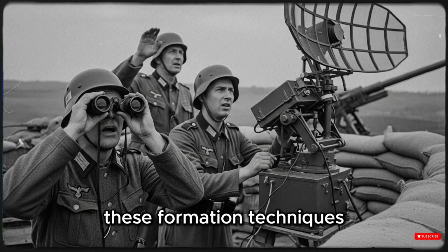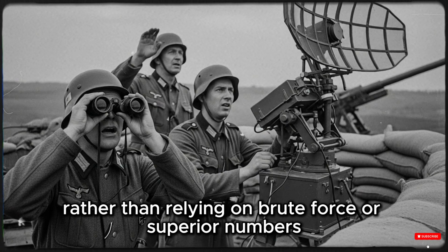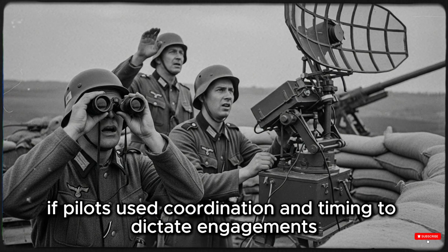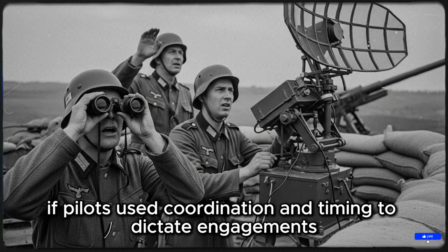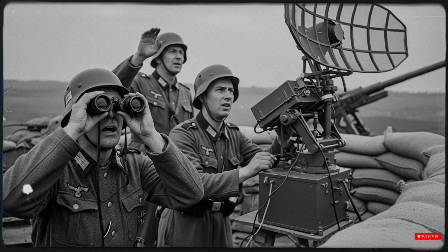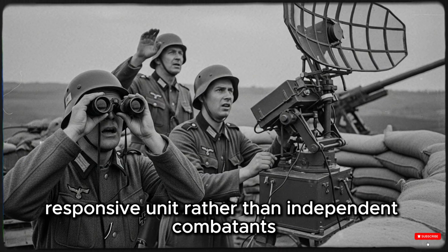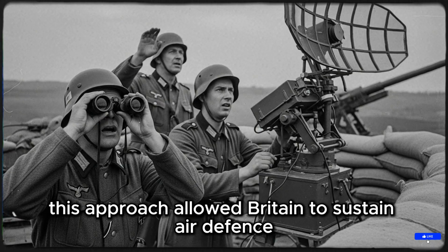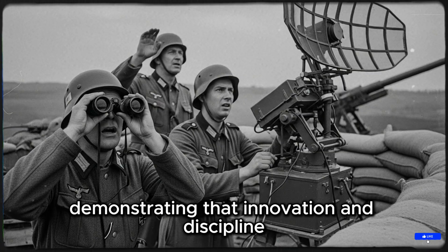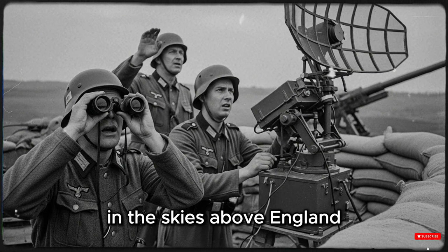These formation techniques became central to Britain's defensive strategy during the Battle of Britain. Rather than relying on brute force or superior numbers, RAF pilots used coordination and timing to dictate engagements. Each sortie became a calculated exercise in anticipation, where pilots moved as a single, responsive unit rather than independent combatants. This approach allowed Britain to sustain air defense against a technically formidable opponent, demonstrating that innovation and discipline could rival numerical superiority in the skies above England.